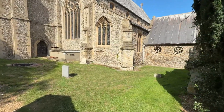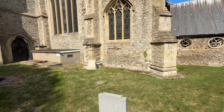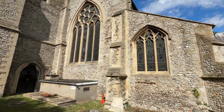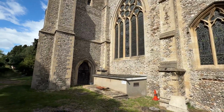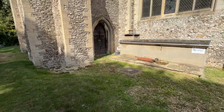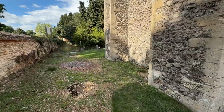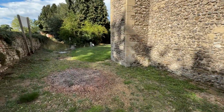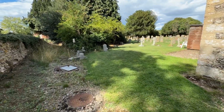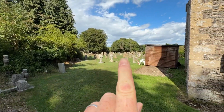So we'll do our usual kind of 360. What we'll do, we'll head round, this sort of wave round. Look at these stained glass windows. Not sure what's happened to it. Very clean church. Kind of gravel car park. I'm getting obsessed with car parks. Kind of gravel path as we go round, and loads of the old graves.